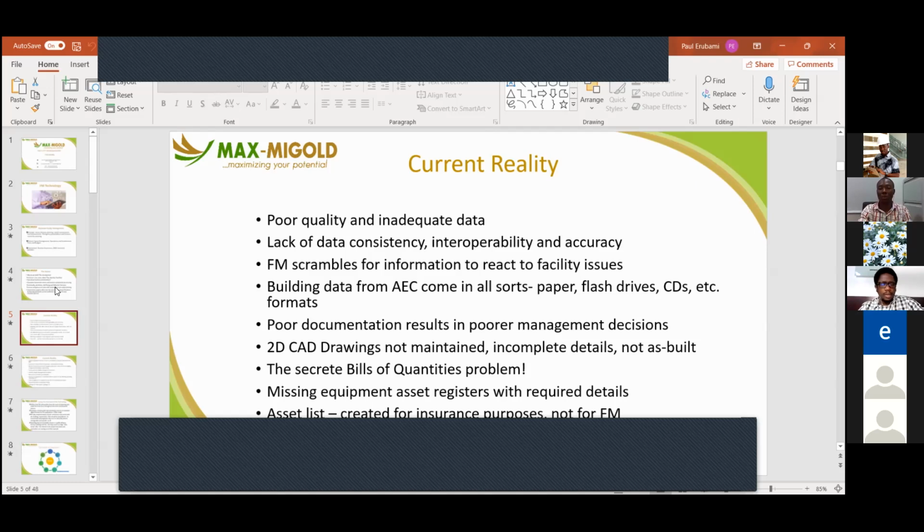And then the architecture, engineering, and construction teams will usually send all sorts of building documentation in different formats. Some flash drives, some CDs, some paper, paper-bound folders and things like that will come to you. And then, if you have poor documentation, poor data, you will make a lot of poor management decisions.